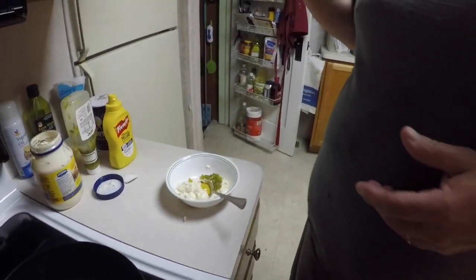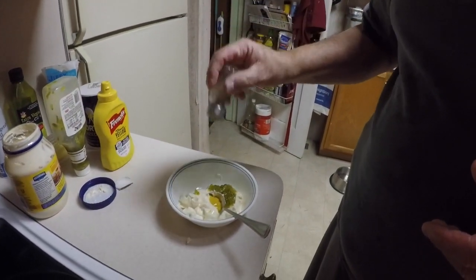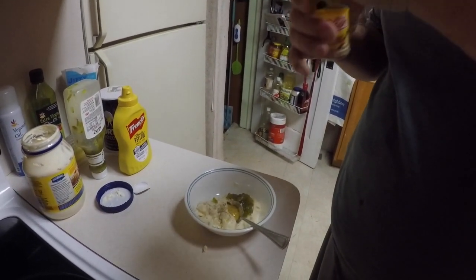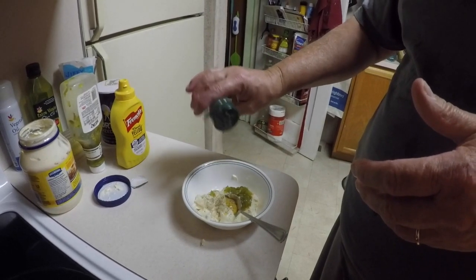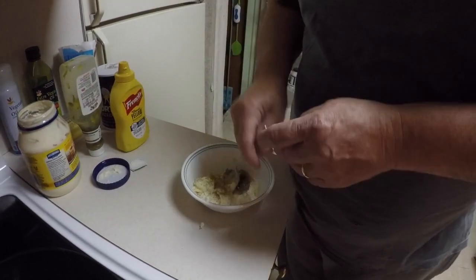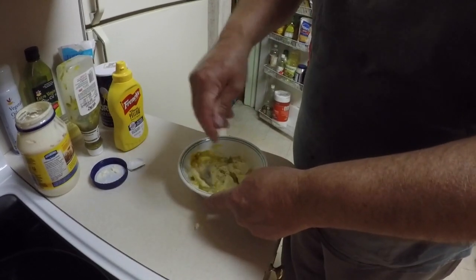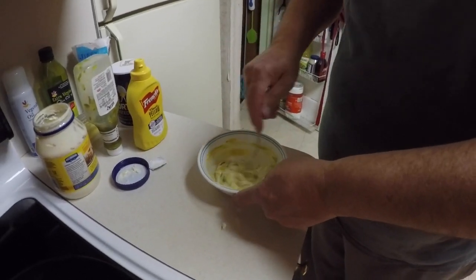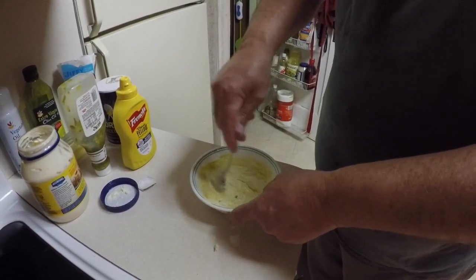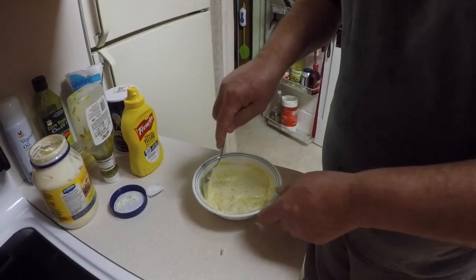And a little bit of salt. And a little pepper. And a little Mrs. Dash for flavor. Okay? That's it. We whip it up. And voila. Tartar sauce. Alright. We'll put this in the fridge and get back to you when we're ready with the fish.